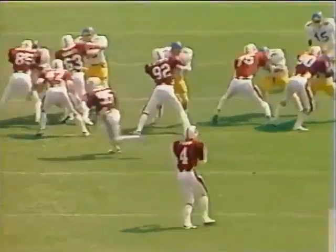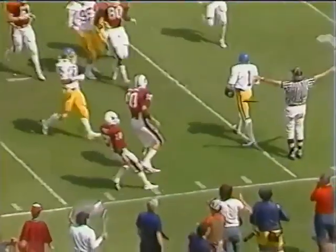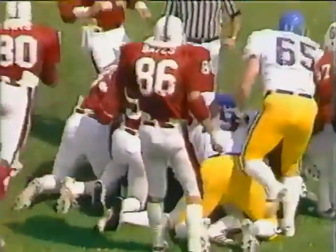For Stanford is Greg Topp. He doesn't kick long ones, but he can kick very accurately. And a fair catch by Kearse. Wide receivers all over the place. That is Smalley on the carry.